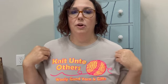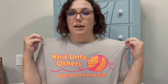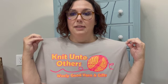They had their past shirts on sale for $5. So I got this one out of the bin. Woolly Good Yarn and Gifts. The ladies at Knit Unto Others are in Arkadelphia, Arkansas. They have a new storefront. They were in an older house, not too far from where they are now. They have a beautiful new storefront. I love visiting them every year.